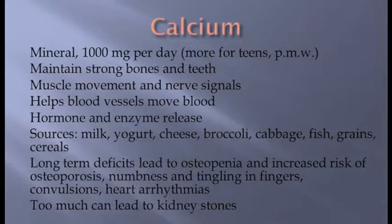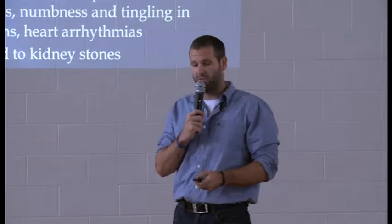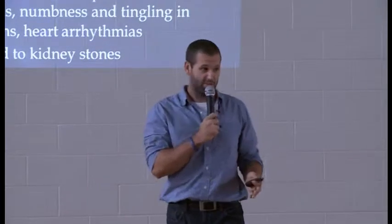Calcium is a big one. It's a mineral. You need 1,000 milligrams per day on average. There are a few populations who need more. Teens, especially female teens, they need about 1,300 milligrams per day. And postmenopausal women, they need about 1,200 milligrams per day.